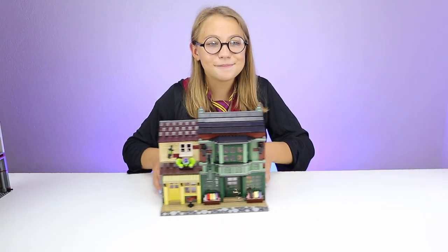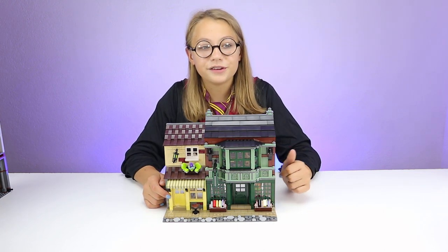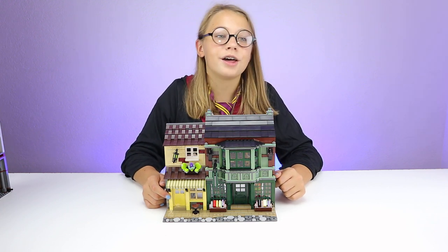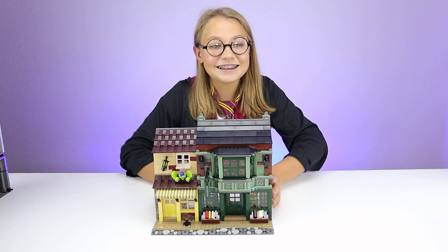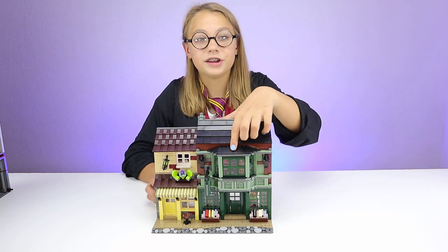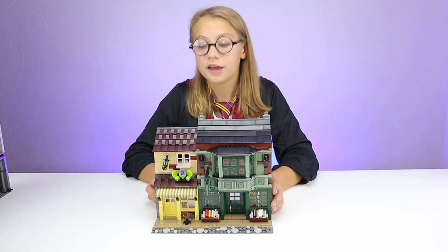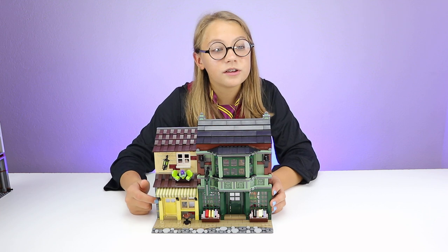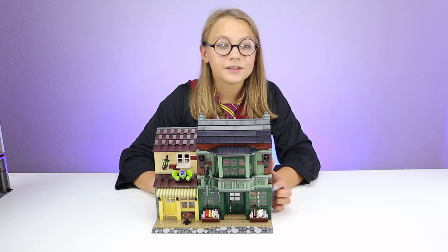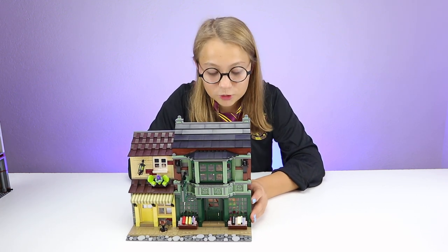So this building is probably one of the cutest. It's my personal favorite because I just think that it's a little bit more modest than some of the other ones, but still very nice architecture and everything. Here we have actually two buildings. The first one over here is a very nice bookstore called Flourish and Blots. And then the second one is just a nice little cafe over here. So first off, let's start by looking at the exterior of this very nice bookstore.